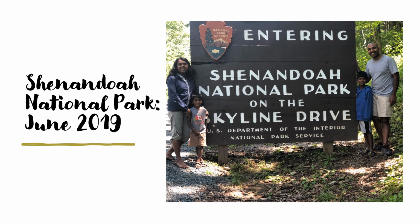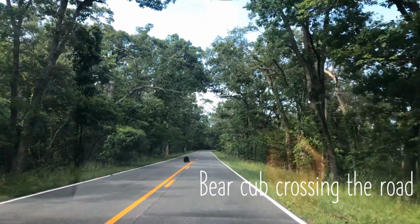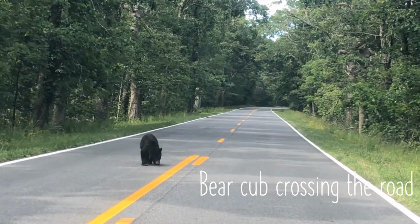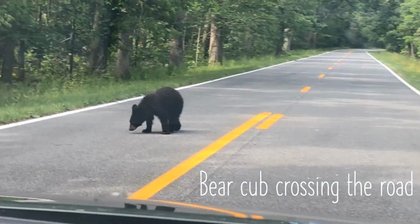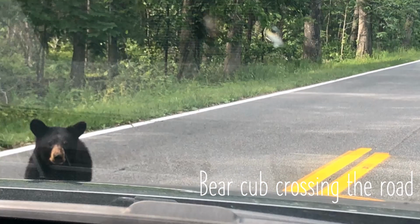Shenandoah National Park in June of 2019. On our way to the camping spot, we drove through Skyline Drive and we saw a bear. And that was the first time we were seeing a bear in the wild, and it was on the road. It was fearless, and we were rolling up the windows and trying to be safe inside the car. Of course, we slowed down and got a very good view of the bear, and the bear looking at us.